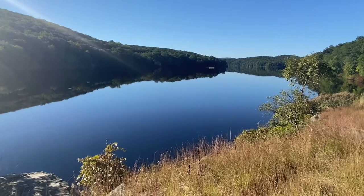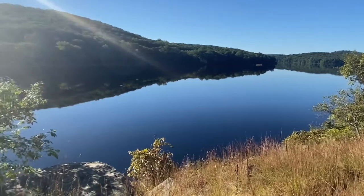We're a mile and a half into our hike, and this is the first view of the day.